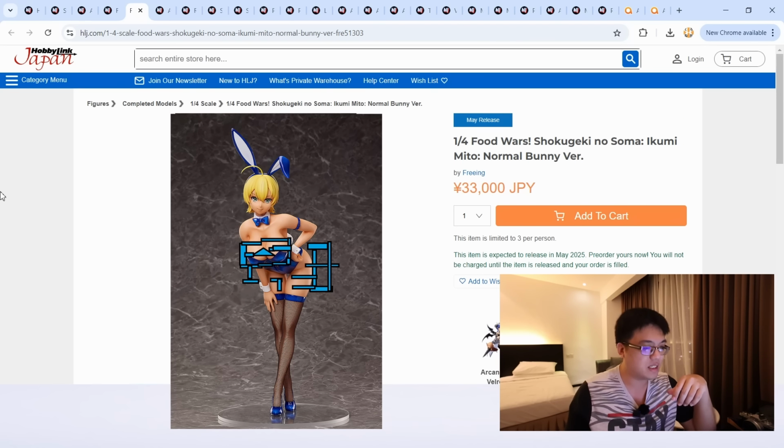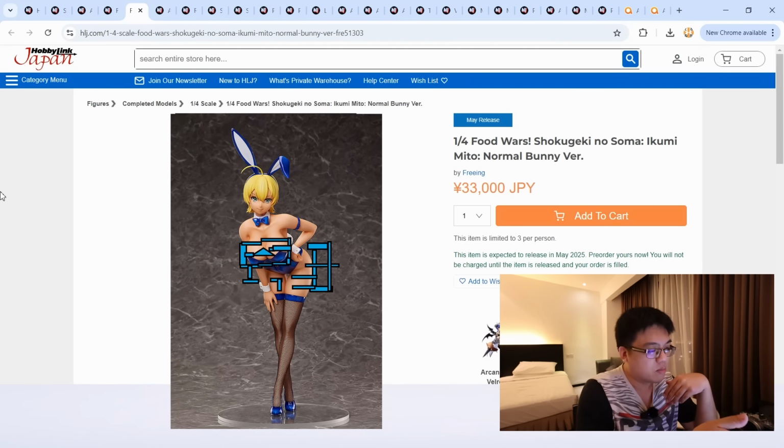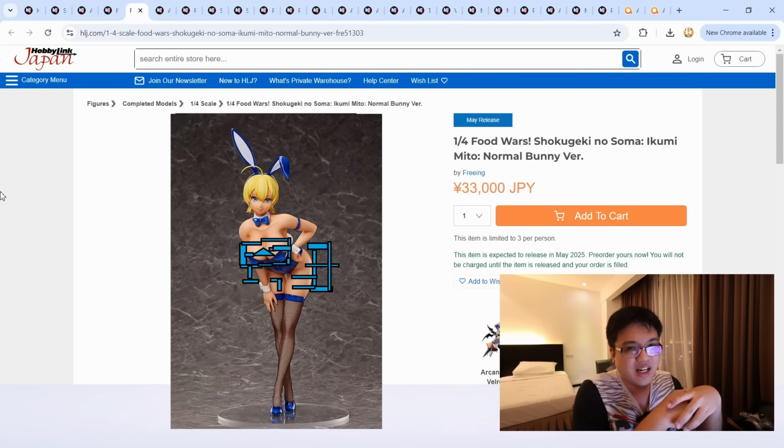From the same series, we have Ikumi Mito, normal bunny version. Okay, so I have heard polarized opinions or mixed opinions on this figure. Some of you prefer her to wear full stockings, all the way up to her hips, her thighs, or her butt. This is more of a thigh level stocking, or if she's wearing a skirt, then that would be my favorite thing ever in anime figures and girls, zettai ryouiki.